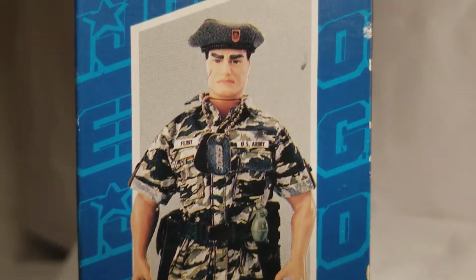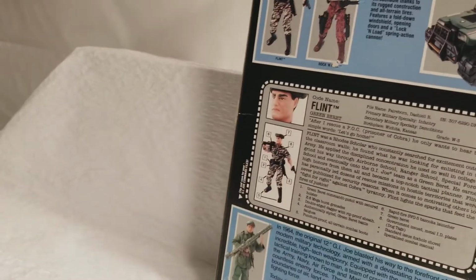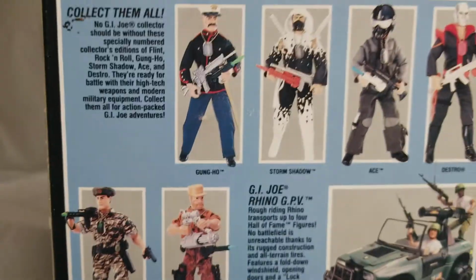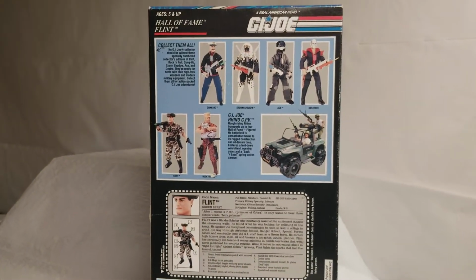That's a great shot of Flint. Let's turn the box around here. Get your blown out shot. Back of the box. Just love these boxes.